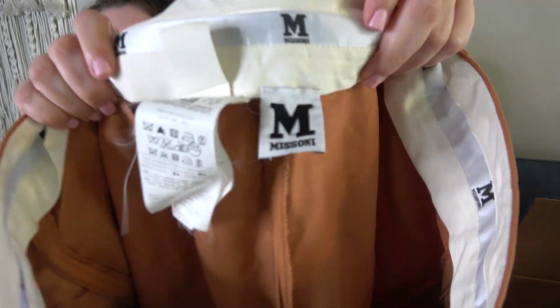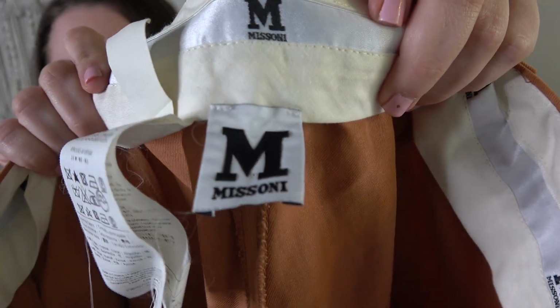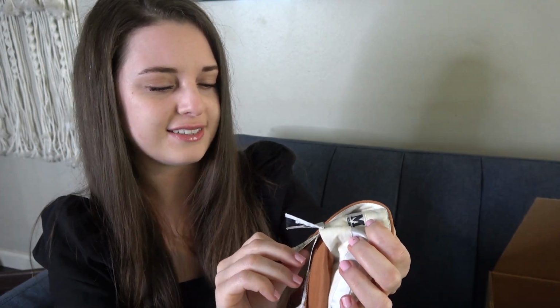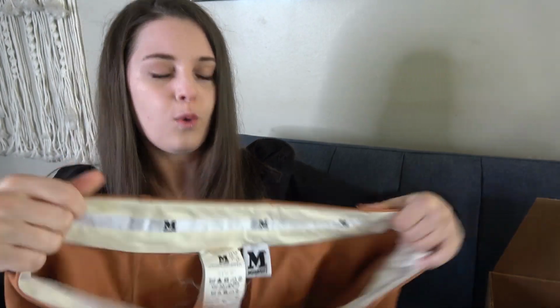Okay, so I was really excited to see this in my box, and if you're new here, I'm gonna butcher all these names. I don't actually sell designer items. I live in Mississippi and I don't necessarily find these brands where I live. Missoni, and I guess I'll tell you the size. This is a size 10 women's.